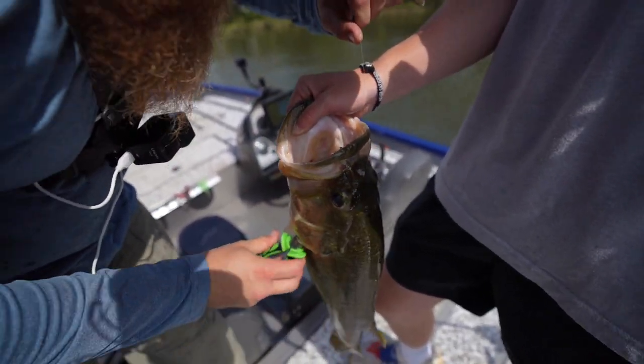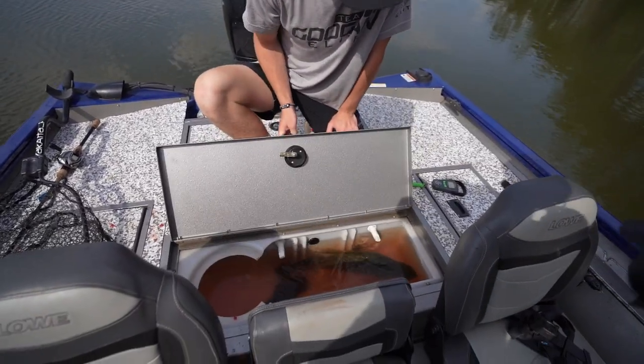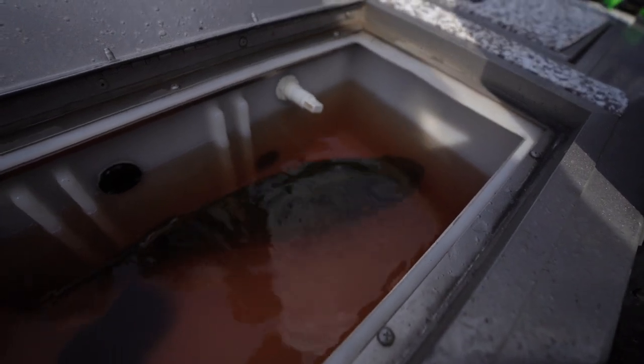Just wanna get this one out of his gullet real quiet. All right, here we go. Boom. Oh my God, that thing might be bigger than I think. Shoulders. Jeez.